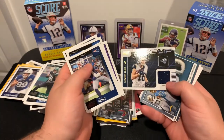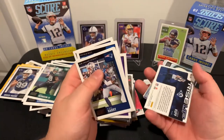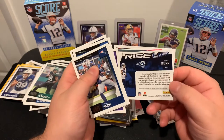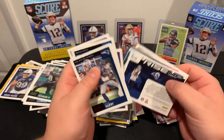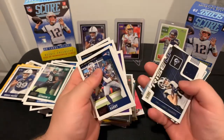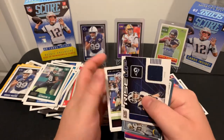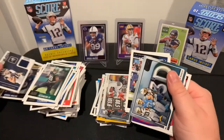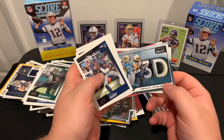Rise Up relic. Pretty cool. Player one. That's game used memorabilia. I do like Cooper Kupp, so I'm not going to complain on that. He's a great fantasy wide receiver. A great receiver in general. So that's two hits for this video, which is phenomenal. Which was an auto, but I said mem, so.